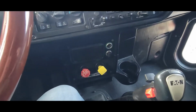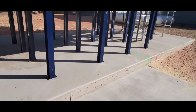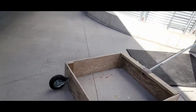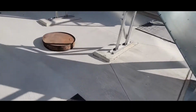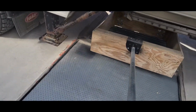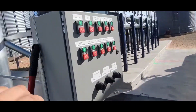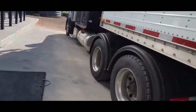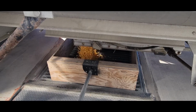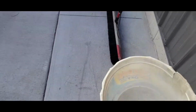Alright, I swapped spots with my brother a little bit. So we're gonna dump this truck. Slide this box under here so that the corn doesn't splatter and make a mess all over it. Grab a bucket here to take a sample.